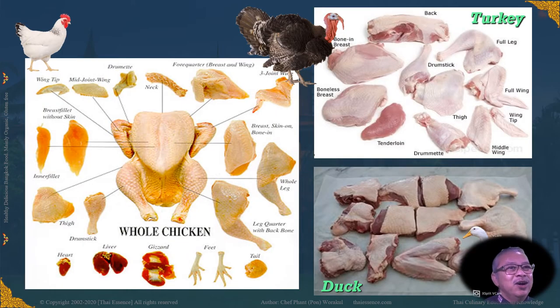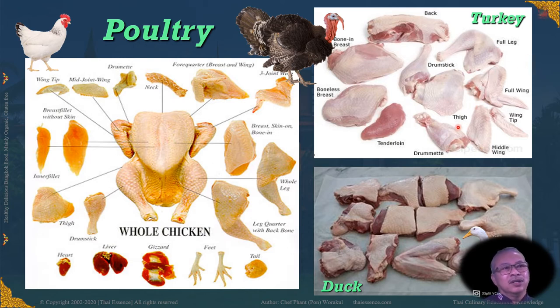Let's see. And then you have the poultry. You have chicken. You have turkey, but not too many, the Thai people didn't like it that much because it doesn't have flavor like chicken. But duck anytime, goose, duck, chicken, and some kind of bird that they raise. But it's pretty much standard, the chicken and duck that they do in Thai cooking. It's a lot of it.